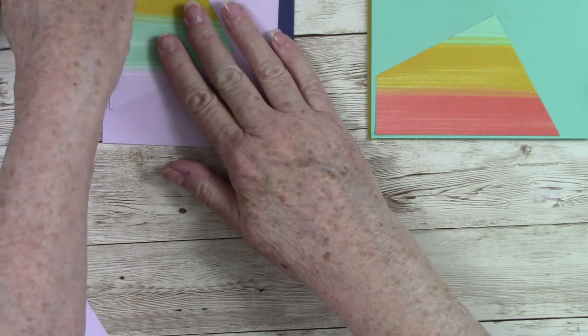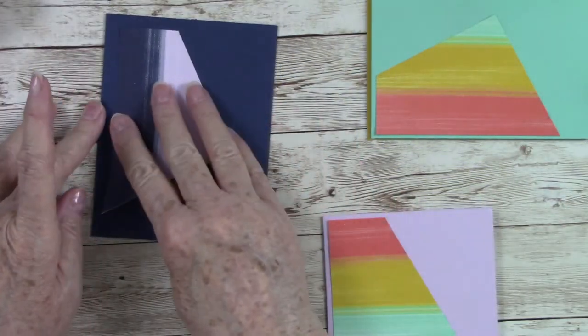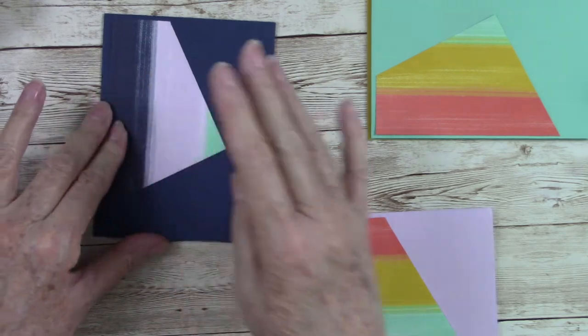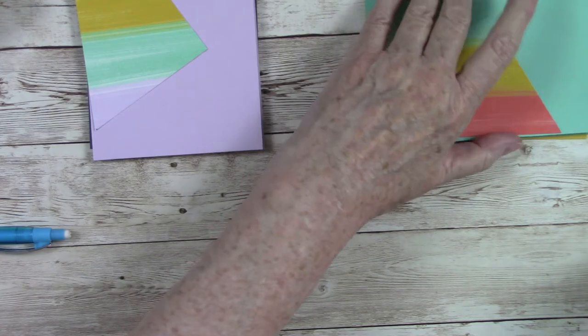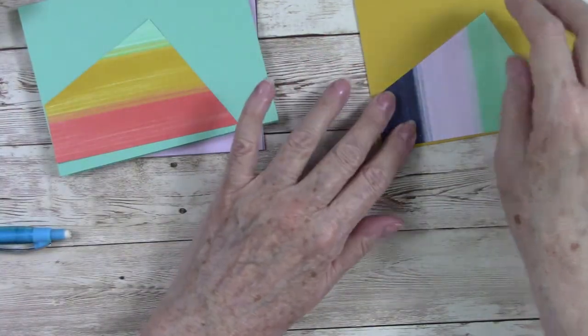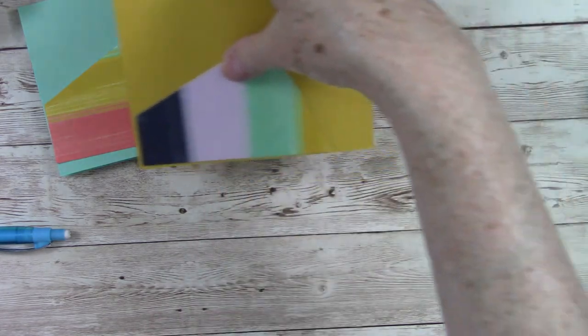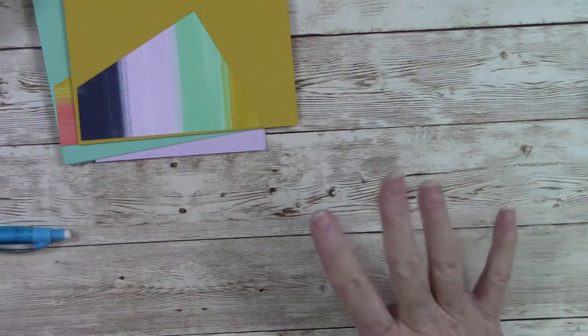And let's change it around. I changed my mind. I want this one on here. And you might change your mind 100 times before you commit. So there's two like that. And then we're going to use the Calypso Coral on this one, like so. Isn't that cute? And that way you have 4 cards really, just lickety-split.